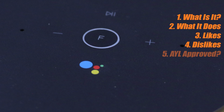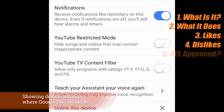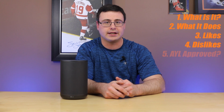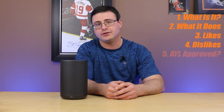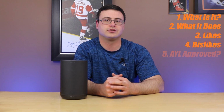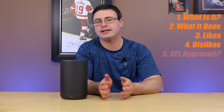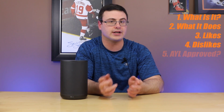Now on the flip side, a couple of the things I'm not in love with here: there's no voice calls yet, and continued conversations, one of the big Google Home features, is not working for me yet. It says it should work, but it's not yet doing that. Despite its rounded appearance, this is a directional speaker, and so you can't sit it in the middle of a room and have the same audio experience on all sides.